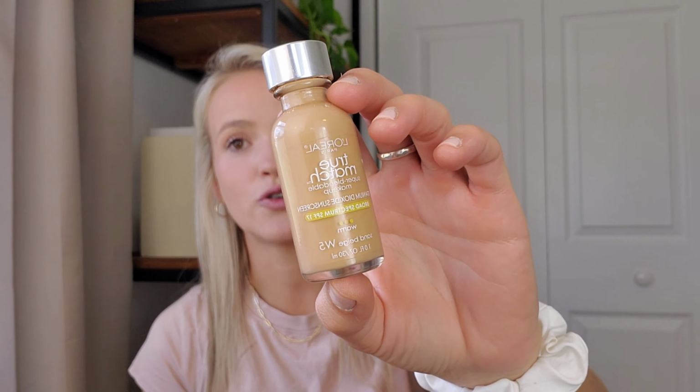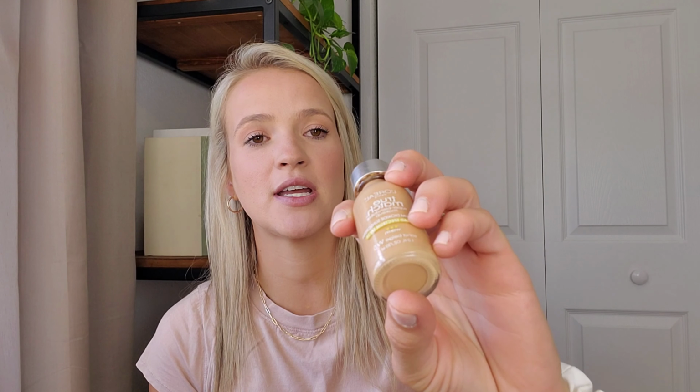Let's talk about foundations. I have combination oily skin and I really enjoy full coverage foundations. So one of my favorite foundations is the L'Oreal True Match Foundation. I am in the shade W5. I think this is an extremely lightweight, affordable foundation. It looks like it does have sunscreen, SPF 17. So of course it doesn't have the maximum SPF, but I don't have any issues with it giving me any flashback, and I really like it.